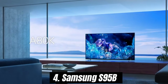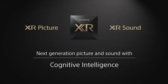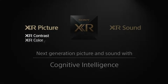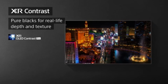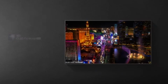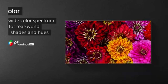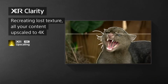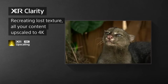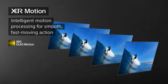Number 4. Samsung S95B stands out as a remarkable choice for home entertainment enthusiasts. After extensive testing and evaluation, it's clear that this model redefines what we can expect from a QLED TV. The S95B boasts an impressive 4K resolution combined with quantum dot technology, delivering vibrant colors and deep blacks that truly enhance the viewing experience. Whether you're watching a blockbuster film or your favorite nature documentary, the vividness and clarity of the images are nothing short of breathtaking.